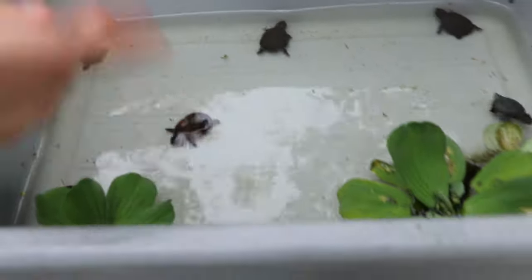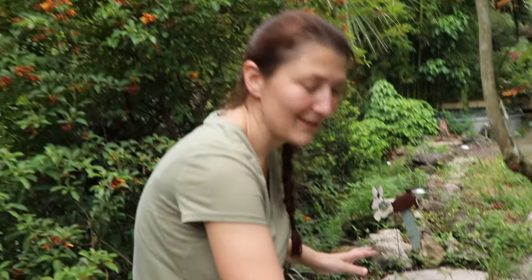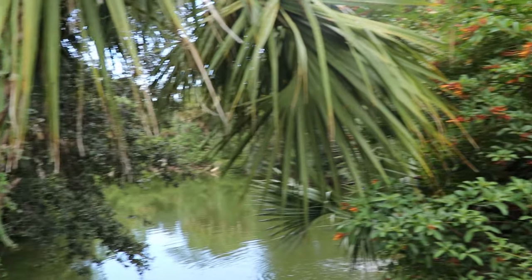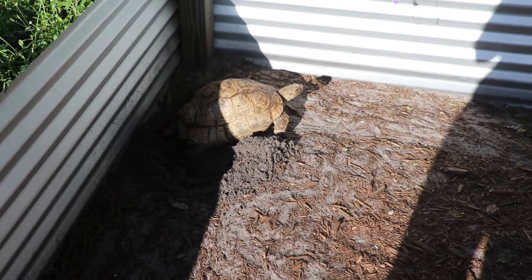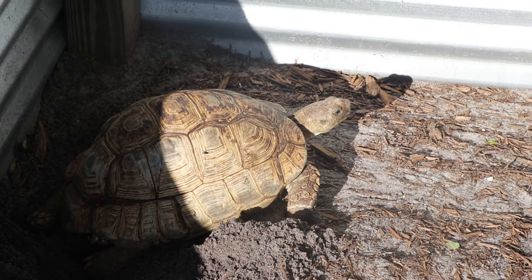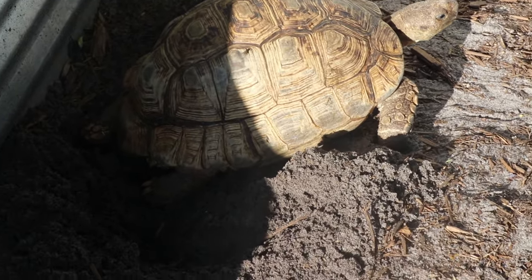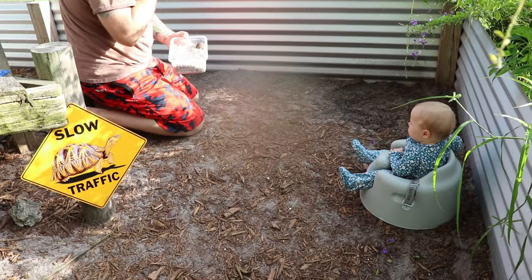1, 2, 3, 4, 5, 6, 7, 8. That one's getting ready to come out. That'll be 9. Alright, I'm going to go put them in the incubator and check all my other enclosures. And I'll let you know if anything hatches. Either she's just starting to dig or she's covering it back up, but she has totally stopped now that I am here. Alright, we'll check back on it later.